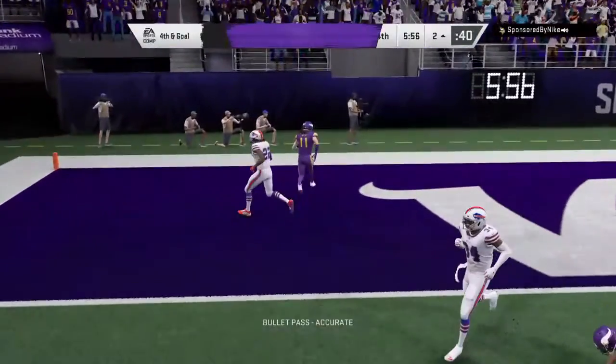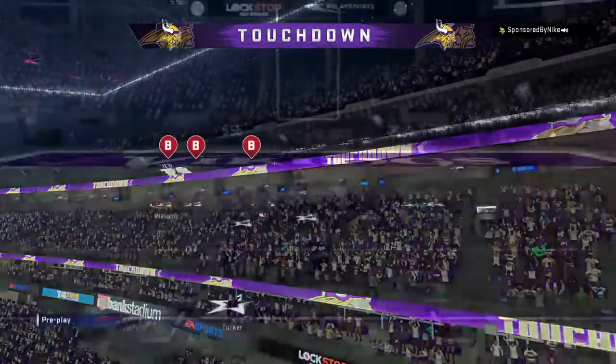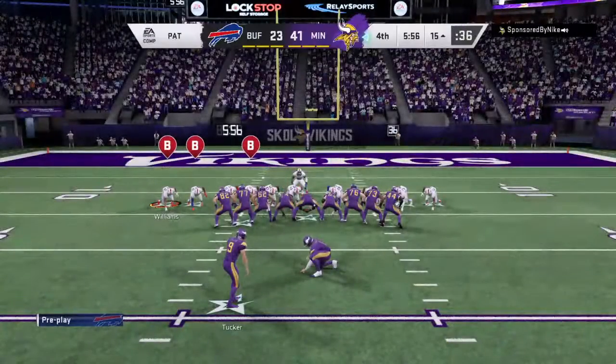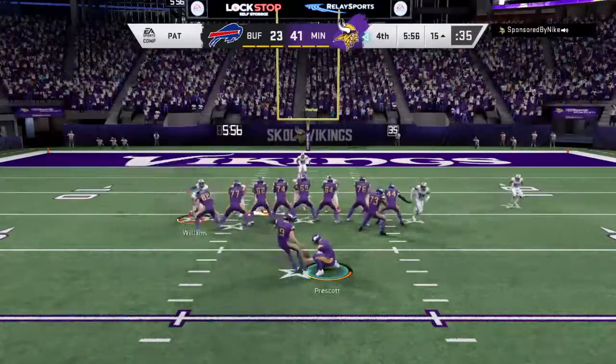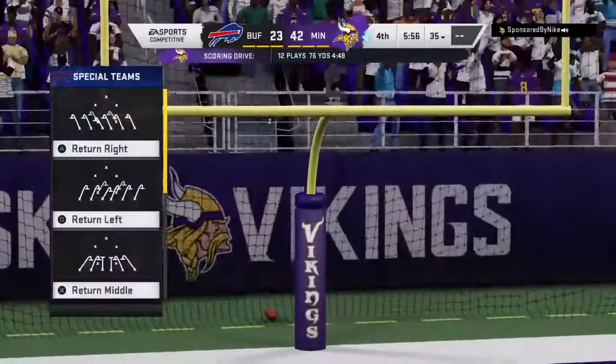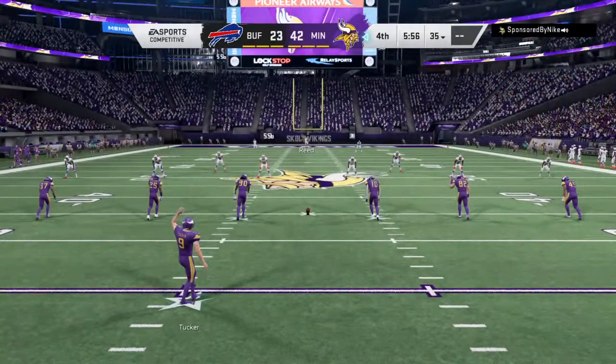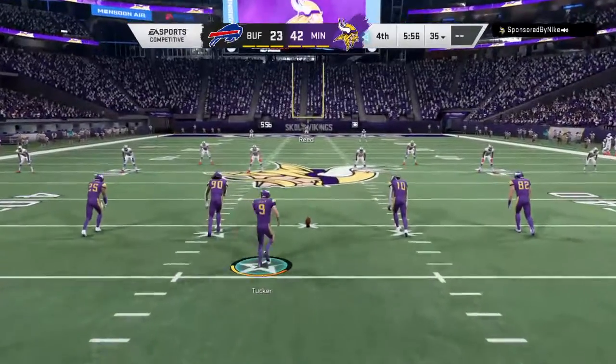That's caught at the 2. And he'll get into the end zone. Touchdown, Minnesota. A 1-yard touchdown reception. And the Vikings are going to widen that advantage. Tucker with the extra point. And that will make this a 19-point game. Tucker now to kick it away following the touchdown.